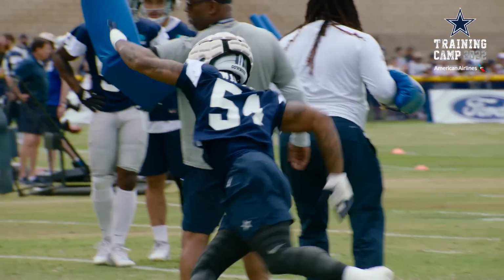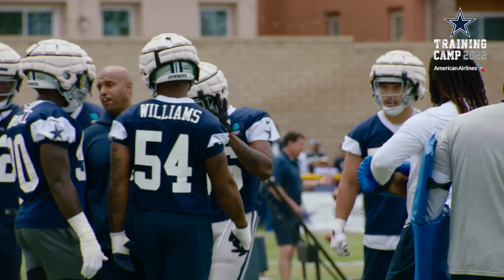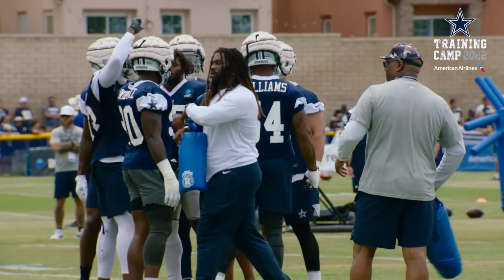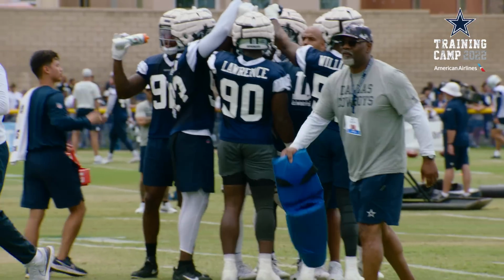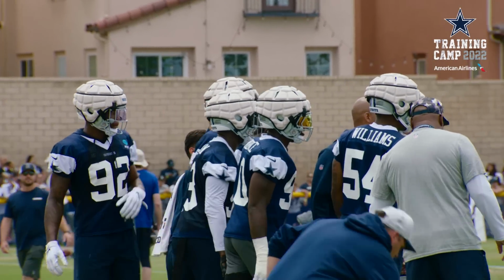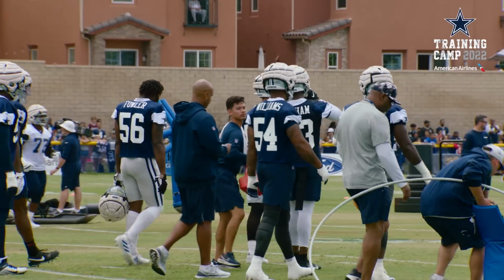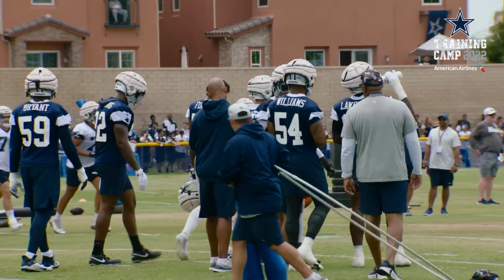So that in and of itself lets you know that there's a high ceiling for Sam Williams, and the team expects that he'll be able to make an impact as early as week 1. But as you said, if the expectation from the fan base is that he's going to jump right out there and be an all-pro, I'd say temper that a bit, because there's a bit of a learning curve when it comes to rushing the passer in the NFL.